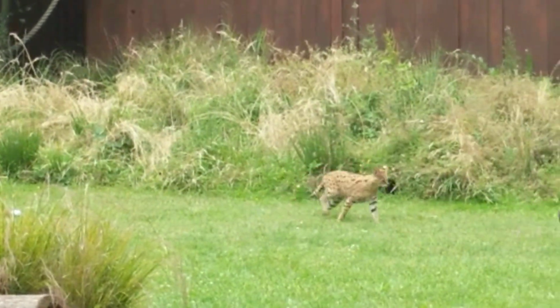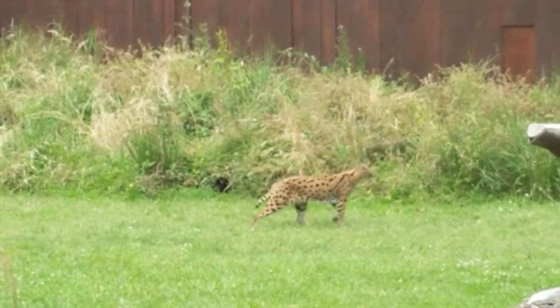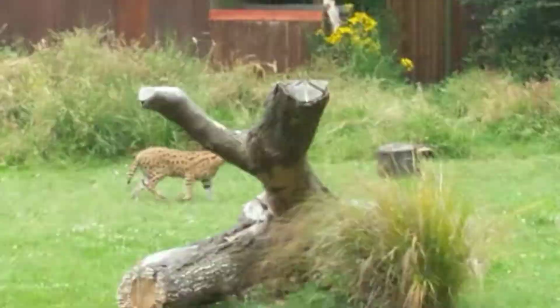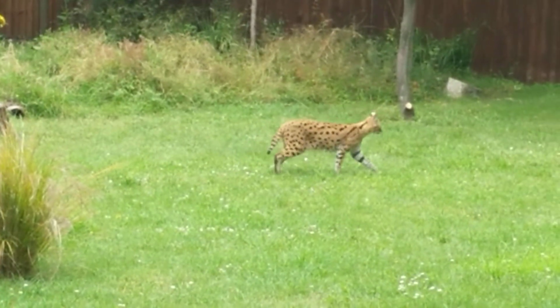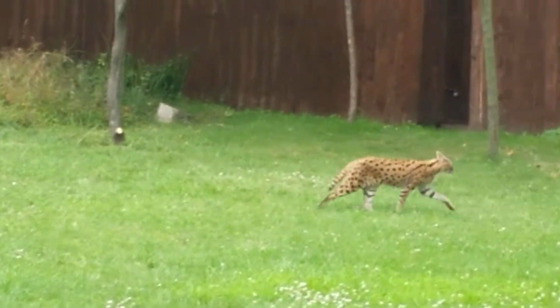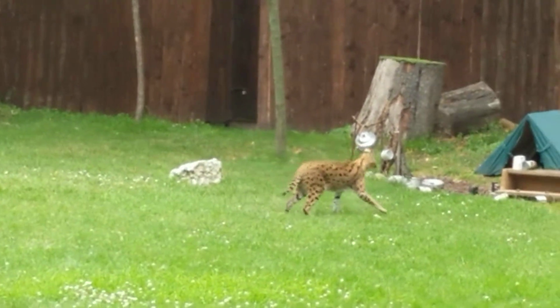It gives me great pleasure, everybody, to introduce you all to our very own predator here in Super Species Live, and she goes by the name of Xena. But does anyone know what animal she is?